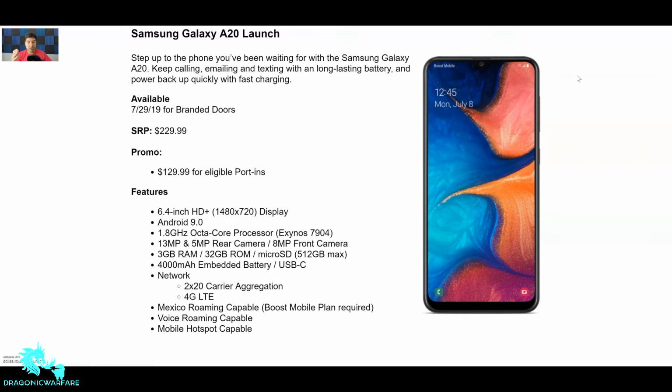So I love fast charging, guys. Trust me, once you go from fast charging to a phone that's just normal charging, there's a difference.